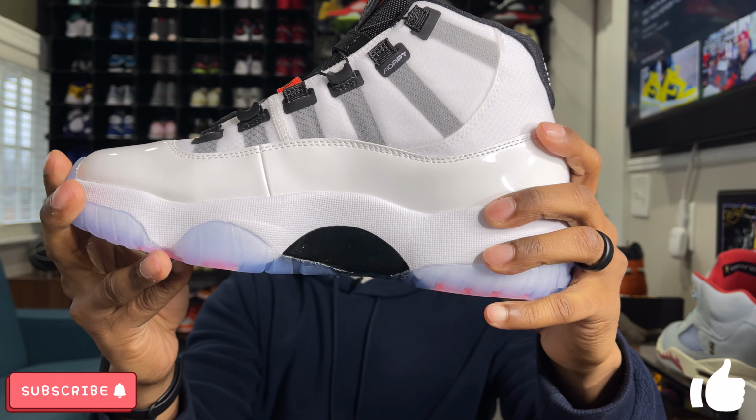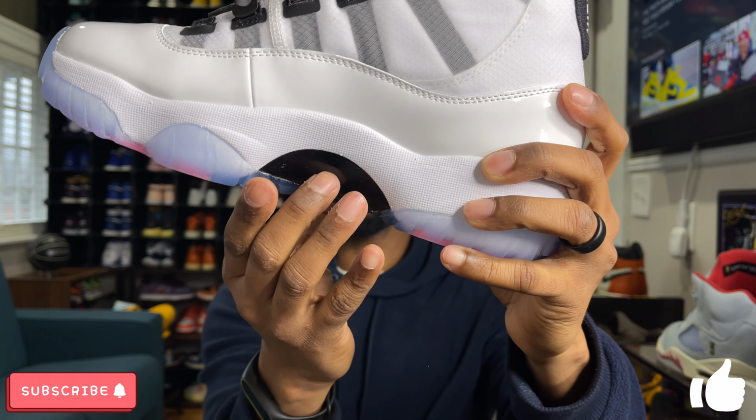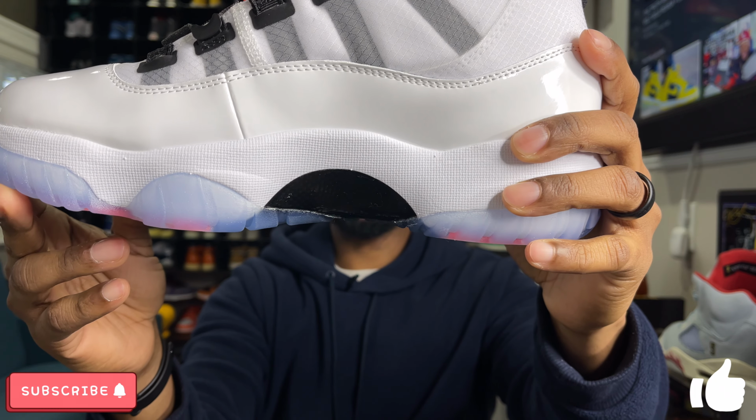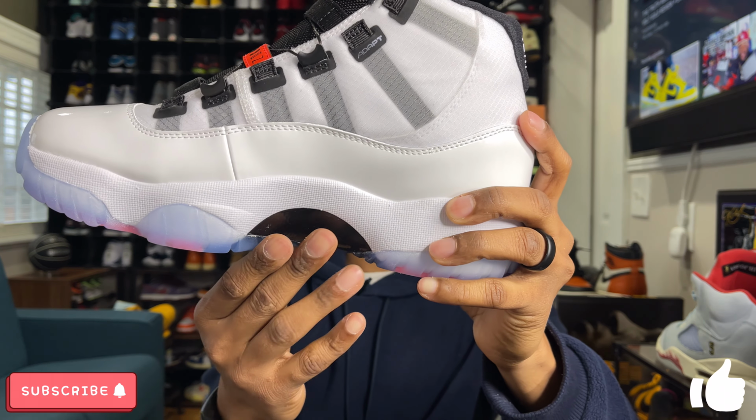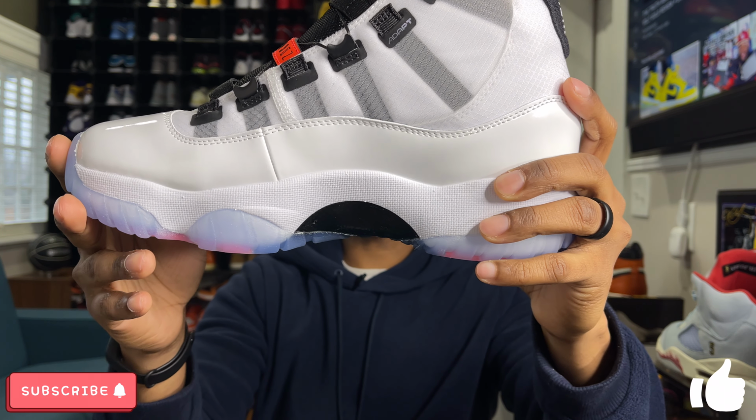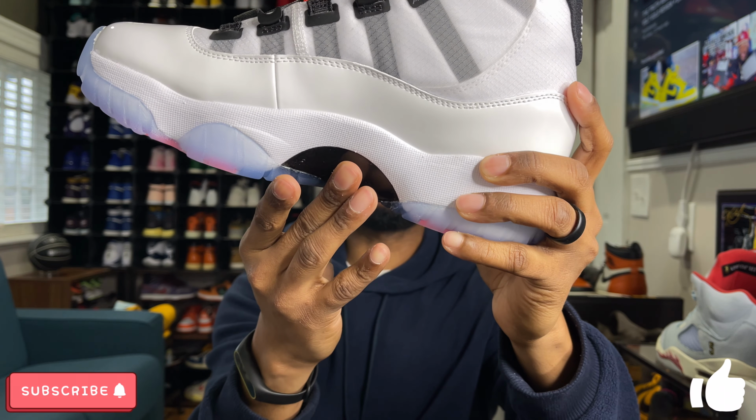On the medial side, you do have what's right here. It's more like plastic. Typically, that's where you would find the carbon fiber, but that is not carbon fiber on this one. I believe I heard in someone else's review that if you had carbon fiber here, it actually would interfere with the charging. So I think they went with just more of a plastic there.